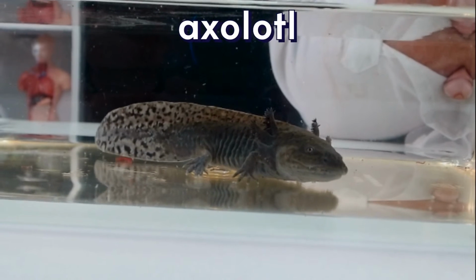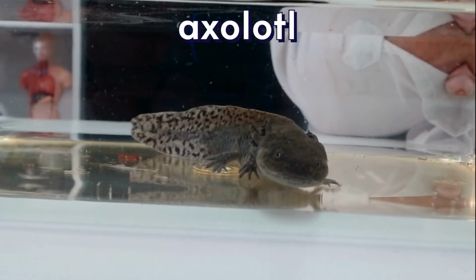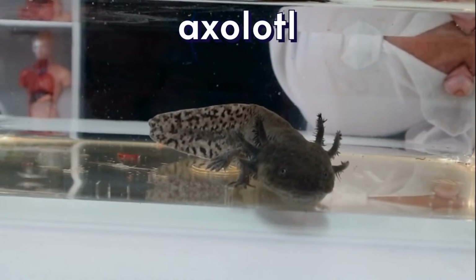It's entirely aquatic. The thing about them is that if you were, never do this at home, if you were to cut its leg off, because they do fight sometimes when they're feeding, and they mistake another axolotl's leg for a worm, they'll bite a leg off accidentally.